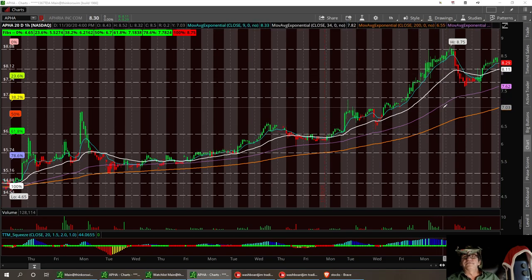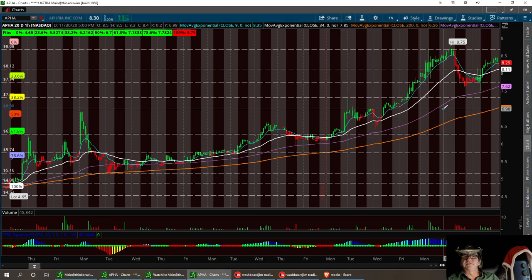That needs to hold. If not, you can pull back to this ascending triangle down here, right where the 200 is at $7, for a very strong buy. We see how we peaked out up here. Yeah, 6.90 to $7. That'll be a real strong buy as it matches up with that 200.